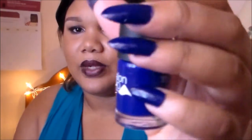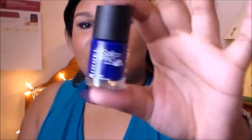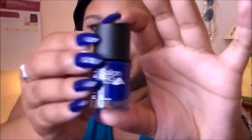So this is the nail polish, and it's what it looks like on my nail. It's a really pretty navy blue. It's coming across a little brighter on camera. It's a little darker in person, but the formula of this nail polish is really great. It does last really, really long without chipping. Gorgeous. I'm actually not wearing a top coat.